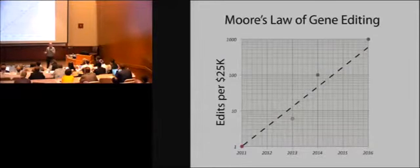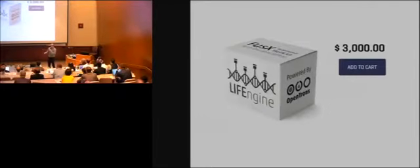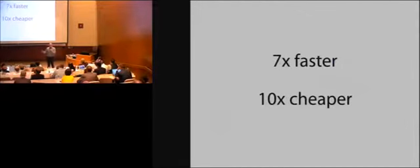Not only that, but gene editing is currently undergoing a Moore's Law-like exponential growth. Since 2011, every 2 years, the cost per edit has dropped almost tenfold, and our team is at the leading edge of this Moore's Law of gene editing. Right now, it doesn't cost millions of dollars to have access to this breakthrough technology. We sell a kit for $3,000 that will build you over 40 completely customizable gene editing tools. Not only that, but we're 7 times faster and 10 times cheaper than our competitor.